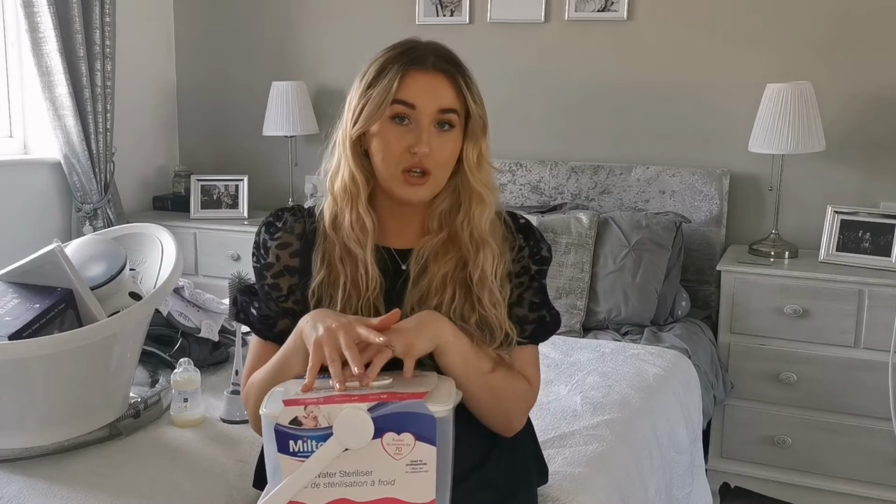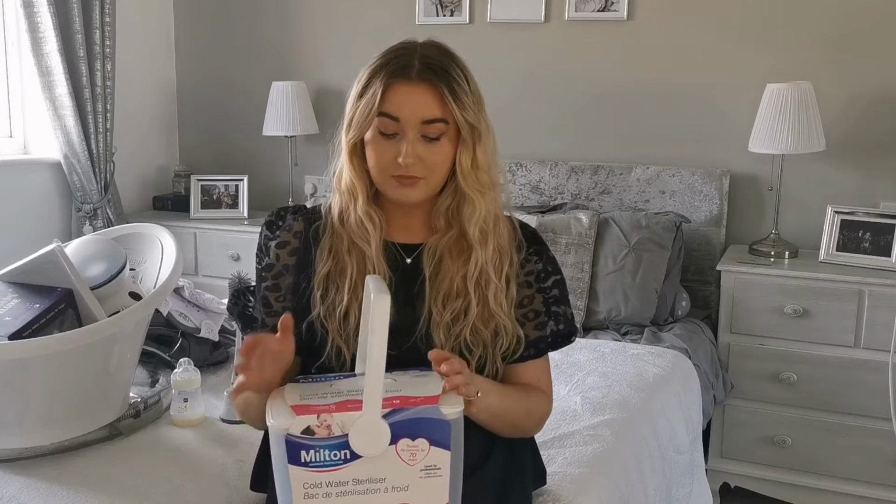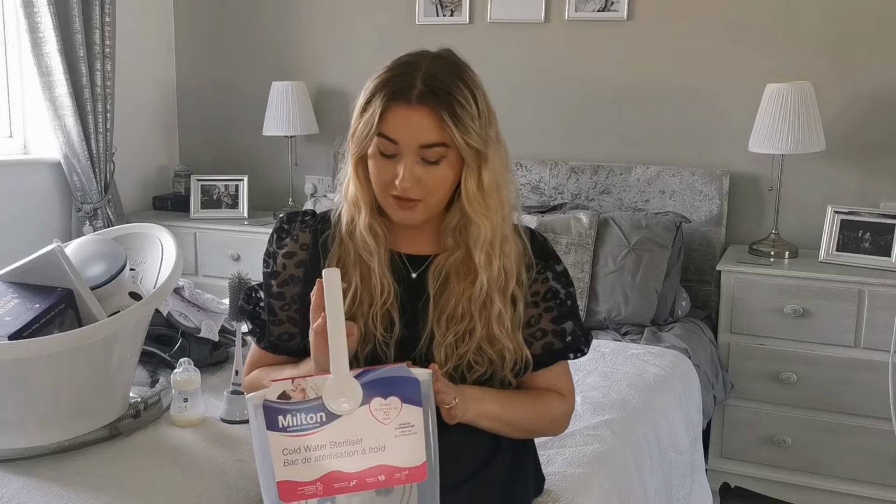I don't know how much I'm going to use bottles and sterilise them, because I am really hoping to breastfeed if I can. So I don't know how much I'll even be using bottles, but it might be that if I express I'll need to, or if I don't get on with breastfeeding then I'll need the bottles. So I've definitely got all this stuff just in case, and no matter what I'll have to sterilise some things, you know, toys and dummies and things like that. So that's why I've got a steriliser.